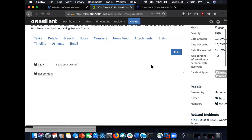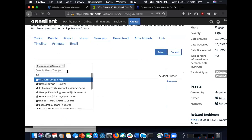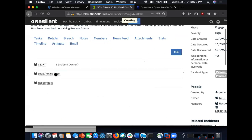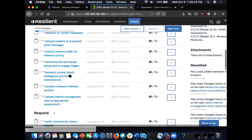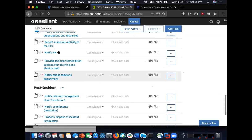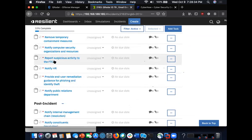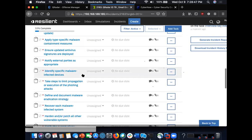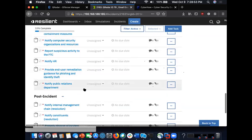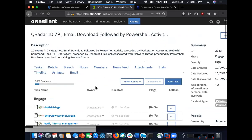If I needed to get people involved, let's say we need to send this over to our legal and policy team, I could add them as well, and now they're getting involved in this as well. So as we go to our tasks and we see that some of this might be notifying internal management or public relations or HR or the Federal Trade Commission, now our legal team is involved in this as well. And you can give them limited access or full access depending on what they need. So maybe they don't need the information about the malware or even the username of the person involved in this. You can just give them limited access so that they can take care of some of their tasks.